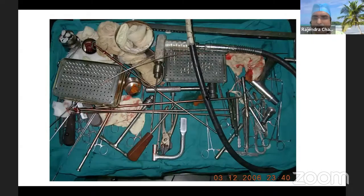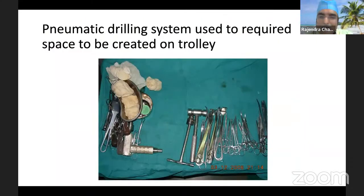When you use a drill with a large hose, as was my practice when I began my practice, they were very uncomfortable. The first drills we use are low price drills, but then quickly we move to either an electrical system or a cordless system. And now most of us would be using a battery operated system. A pneumatic drilling system again requires a lot of space and maintenance. And it requires space on the trolley, so that one of the corners of the trolley you need to keep separated out for drilling.